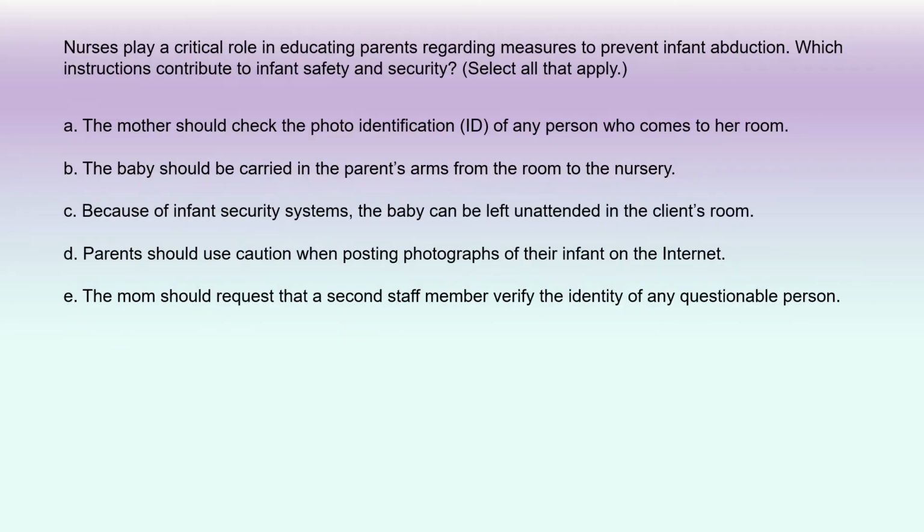Nurses play a critical role in educating parents regarding measures to prevent infant abduction. Which instructions contribute to infant safety and security? Select all that apply. A. The mother should check the photo identification, ID, of any person who comes to her room. B. The baby should be carried in the parent's arms from the room to the nursery. C. Because of infant security systems, the baby can be left unattended in the client's room. D. Parents should use caution when posting photographs of their infant on the internet. E. The mom should request that a second staff member verify the identity of any questionable person.